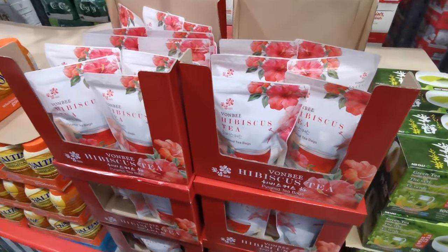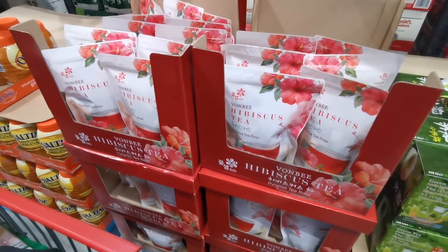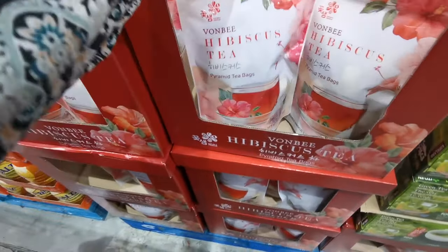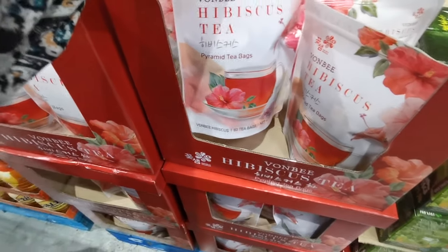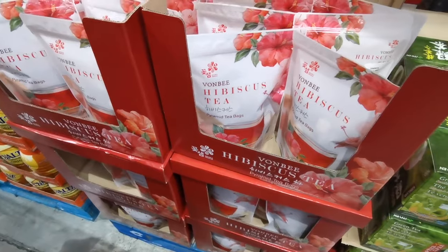So I have just spotted these. This is hibiscus tea, and in this bag you get 60 pyramid tea bags for £5.99. And these are actually from Korea. I use a lot of K-beauty products and I've heard a lot of people talk about hibiscus tea. So I'm not going to give it a go, but it does look really, really tempting.